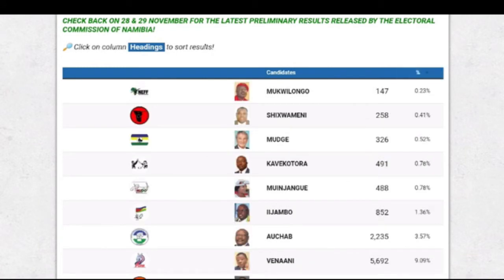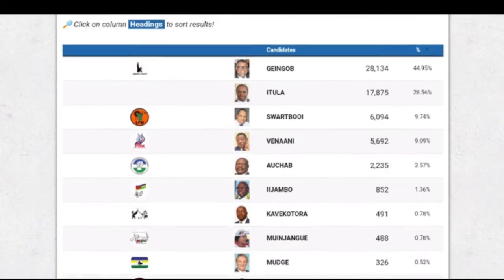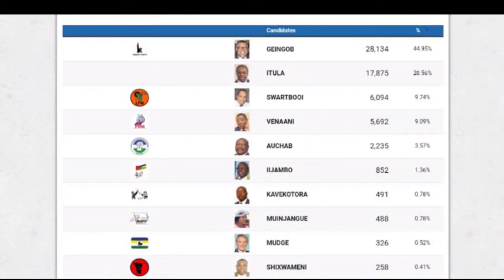It's better to give it in chronology. If you double click there on the top right, it will arrange the votes by putting the leader first and then second and third, etc. So that is what we see. After 8 constituencies, President Geingob is at 45% of the vote so far, followed by Dr. Itula at 28%.